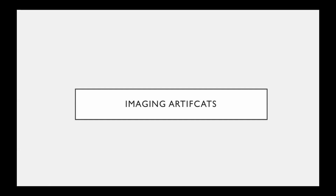So next, I want to go ahead and review some common imaging artifacts that you will tend to see when you're performing ultrasounds. So the first imaging artifact will be A-lines.